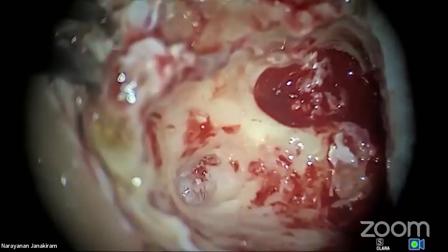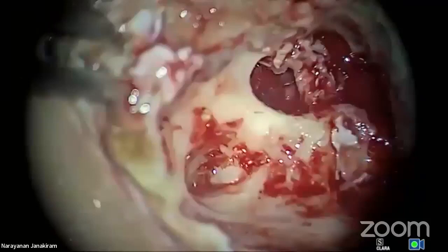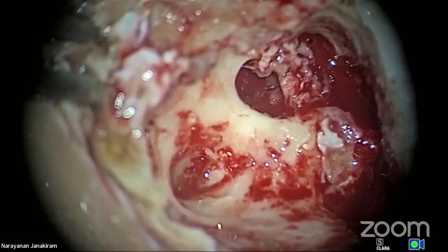Now, can you give me a bigger diamond, because this is not good. I need to drill with a bigger diamond. Now you see, this is the area of target for me. I'm going to expose that facial nerve now completely.